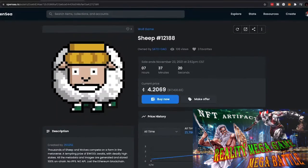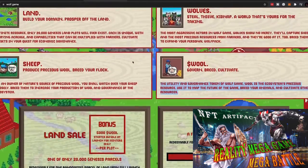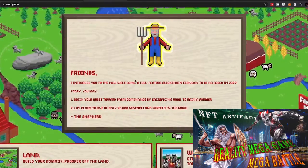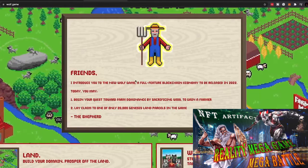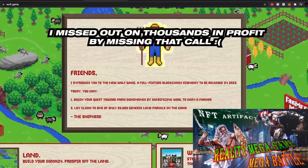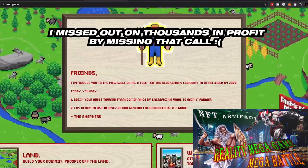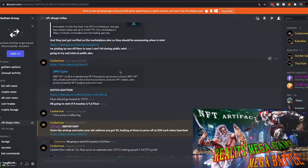Now you're starting to understand that, wait a minute, this ain't just a pixelated image of a sheep that I'm buying. This sheep within a world has some value, and a lot of value actually. With the hype around this, already being a big project that is picking up steam, you can see where, boom, I clearly missed out on a good call, bro. Ultimately, these projects are just good investments for most people, and understanding the metaverse and how it's supposed to work.